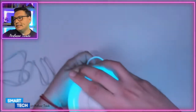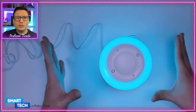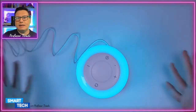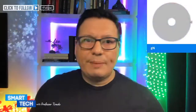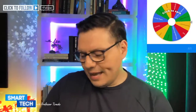So you can have this as a lamp for your bed, or you can have this as something that you want to have anywhere else, like your kids' room or your room, something to create a nice little ambiance in your home as well. So in case you were thinking about something like that, feel free to add it to your shopping cart or perhaps to your wish list as well.